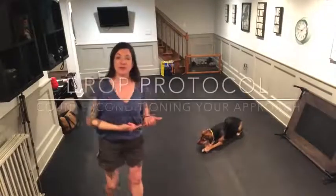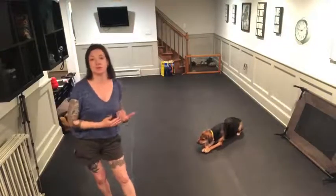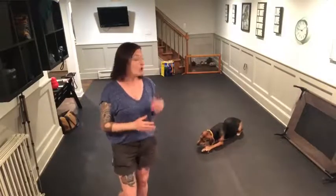Hey, we're back with Dakota, and we are going to do the final stages of our drop protocol. And this basically addresses the emotional response that your dog has to you or other people approaching them when they have an item of value. So previously, Dakota lunged and snapped and went after people when she had things.